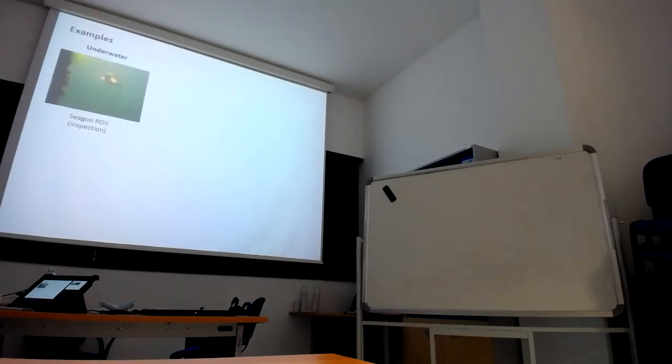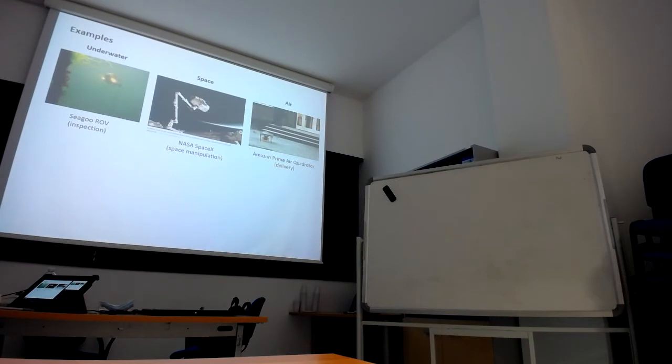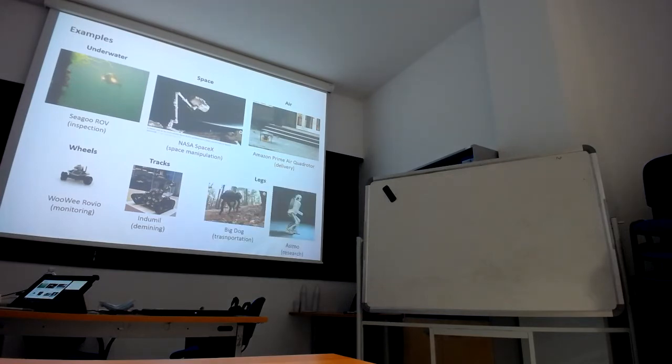We have some examples. Mobile robots are also used in underwater applications, in space applications where we need, for example, to collect a satellite piece from the International Space Station, and there are also drones that nowadays are starting to be used for deliveries of goods. Mobile robots with wheels are mainly used for monitoring and cleaning, trucks for mining, and finally legs. So we saw here two examples for transportation and this platform for research.